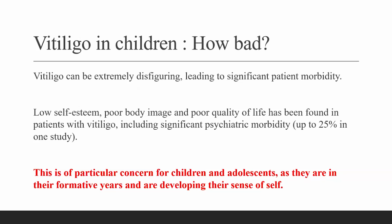If we discuss the facts and figures, 50% of vitiligo patients develop vitiligo for the first time below 20 years of age, and 25% of them develop the first vitiliginous patch below 10 years of age. So actually, these are the formative years of their life, and these are the years for development of their sense of self. For such a long time, they have to bear with this cosmetically disfiguring, psychologically devastating, and socially stigmatizing disorder.